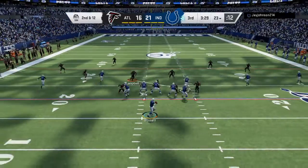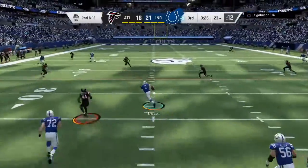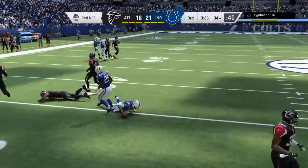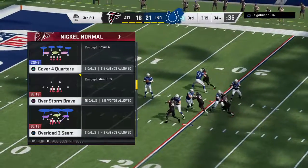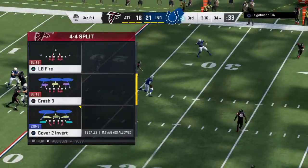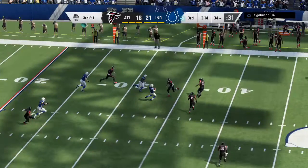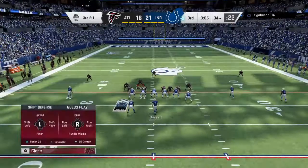Let it go. Out of the gun, Brissett. And now he'll tuck it and run. And he'll slide down to avoid the contact. A nice job of eluding the pressure there, scrambling for 11. Man, defensively, that hurts. They got him out of his rhythm. They had him hemmed in, but somehow he was able to tuck it away and get away for a gain.